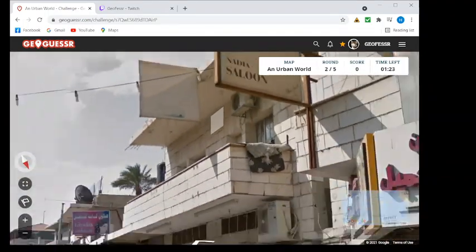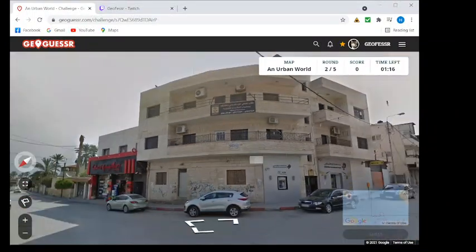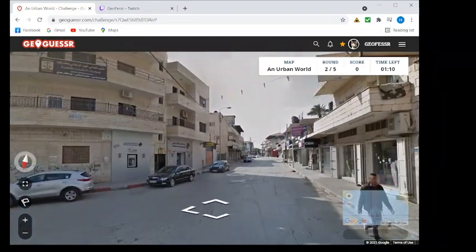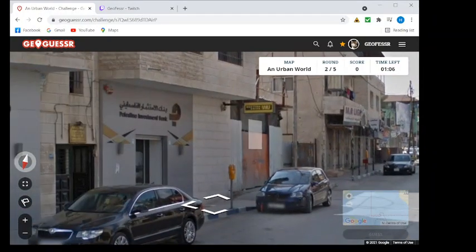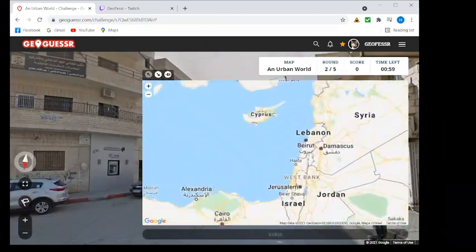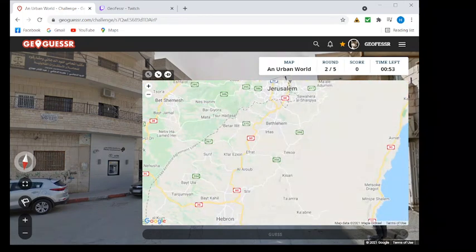Nadia Saloon. Saloon? Let's see, Western Union. Yeah. So what did I say? Nablus, right? Let's see. Nablus, is it north of Jerusalem, or is it south?